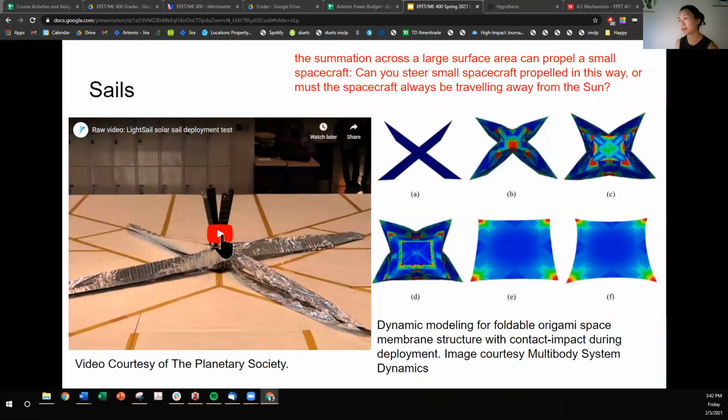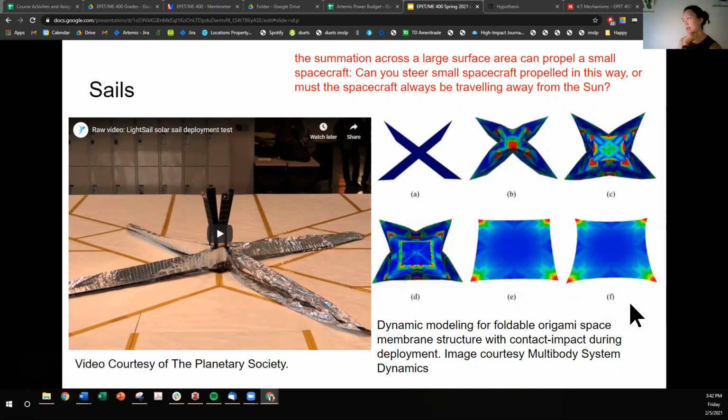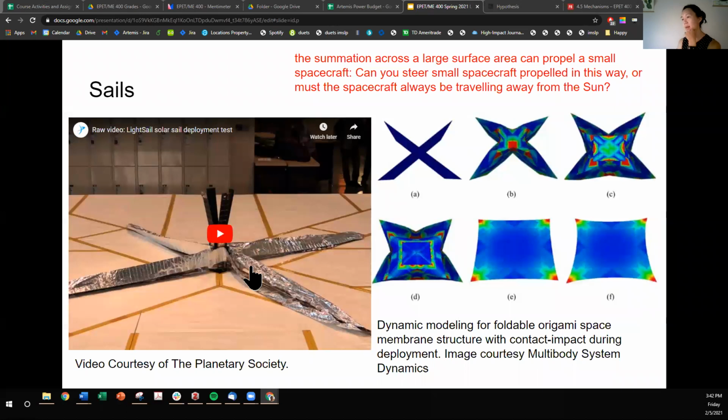This is a different spacecraft, but the concept of a sail is demonstrated here. You'll see this is a familiar picture in the structural analysis slide set from last time, but these sails are folded in a very intricate origami pattern. They're made of typically very thin membranes like mylar, the MLI kind of material. And they can be deployed in many different ways.